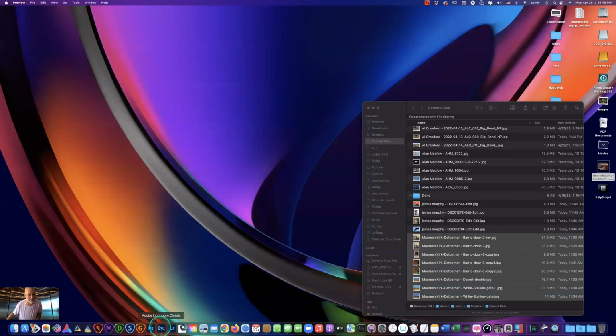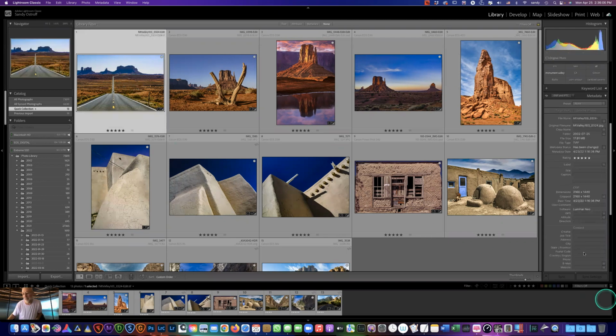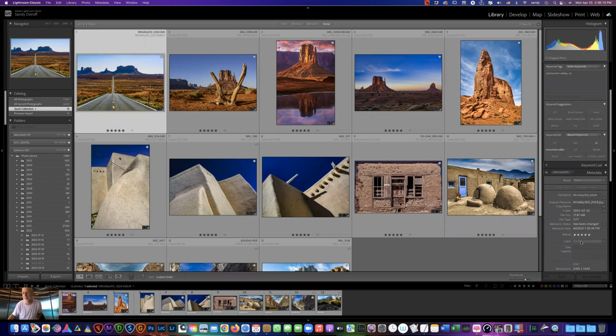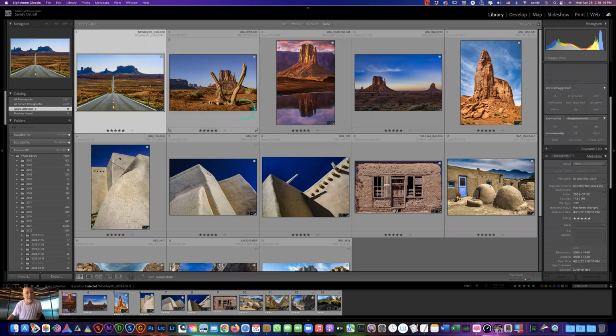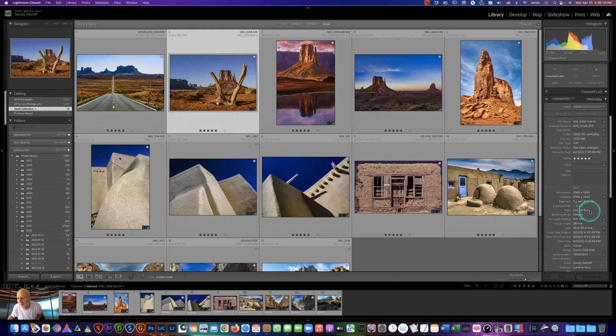All right, let's see. After seeing all your trips and stuff, I decided to go back and I ended up going back to 2002 to a trip I took in my old RX-7 years ago. And I had one of the earlier Canon, I think one of the first digital ones. What was it? A 30D, I believe. Let me see if I can find it here.